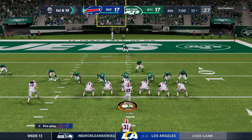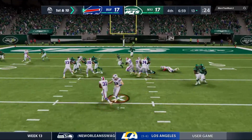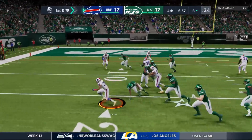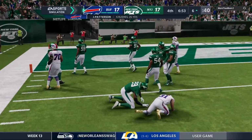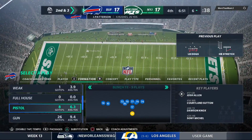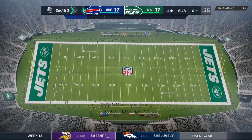A great Monday night to wrap up the week in football. Choosing a great finish ahead as we come up on 1st and 10. Showed off the juke, but still corralled shy of the 5 at the 6-yard line. It's a 7-yard carry to set them up with a 2nd and 3.